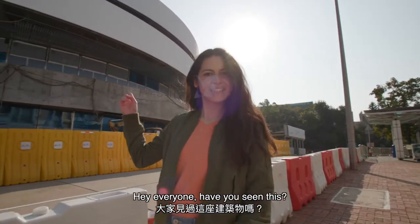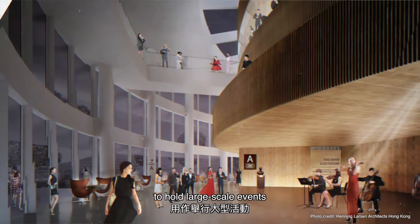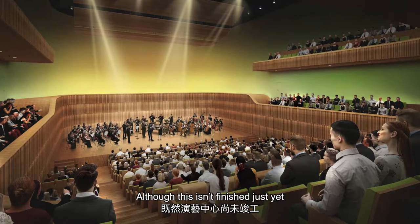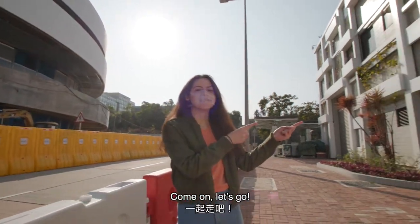Hey everyone, have you seen this? This is the new Shaw Auditorium that's going to be open by the end of this year to hold large-scale events. How wonderful it would be if I could have a graduation ceremony here. Although this isn't finished just yet, why don't we go inside and check out the newly redeveloped wind tunnel? Come on, let's go.